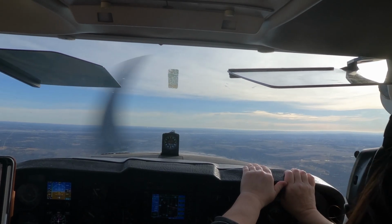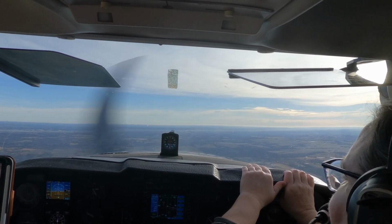Executive Tower, Cessna 1053 X-ray, holding short 18, ready for takeoff, staying in the pattern.